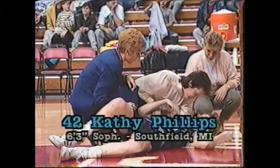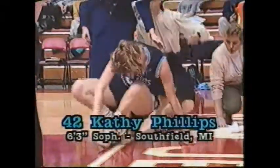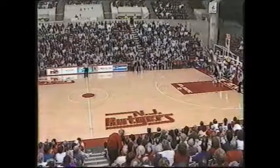And she is down, as you can see right there. That floor has no give, and she seems to be all right. But that's a scary moment. It will be Penn State's ball.